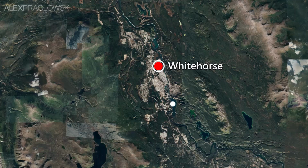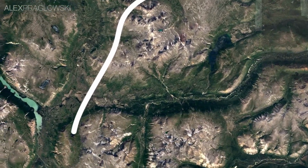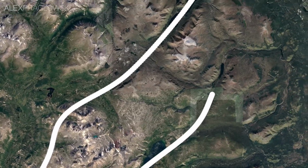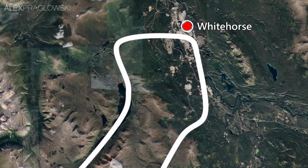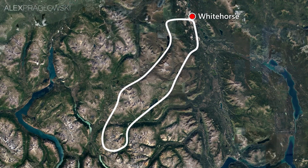This scenic flight would take us southwest towards the British Columbia border, before turning around near Primrose Lake and Rosette Peak, and flying through the valley back towards Whitehorse. Total flying time was 45 minutes, covering a distance of around 150 kilometers.